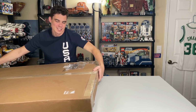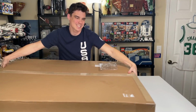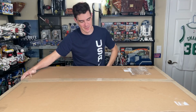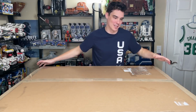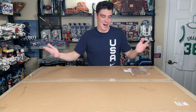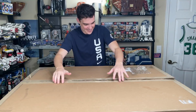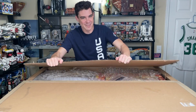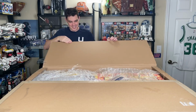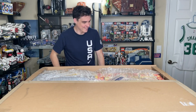Oh boy. So the box for this thing is one of the biggest boxes I have ever received in the mail. I mean, obviously it's absolutely massive. It encompasses my entire table and then some, basically a new tabletop here. So we got all the tape cut, quite a bit of tape for this thing, but let's open it up and you will see the item that you already saw in the thumbnail.